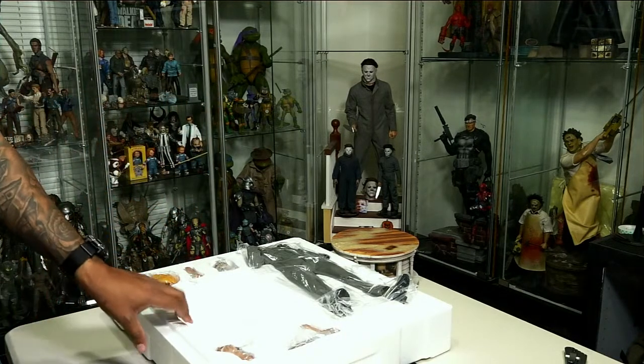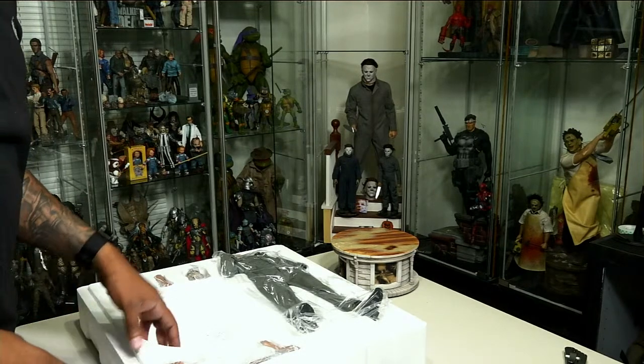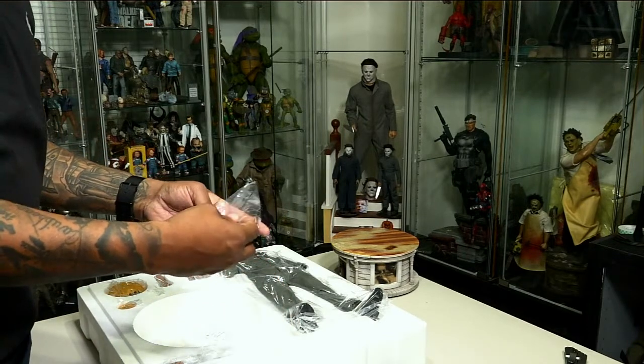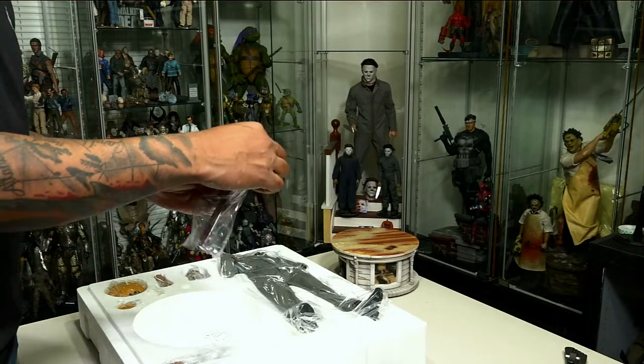I'm happy that they have made so many, so everybody who wants this should be able to get it. But it would be nice, I guess, if it were a little bit more exclusive. That's all I'm saying. Or if there was a little bit more difference in the exclusivity between the different versions.